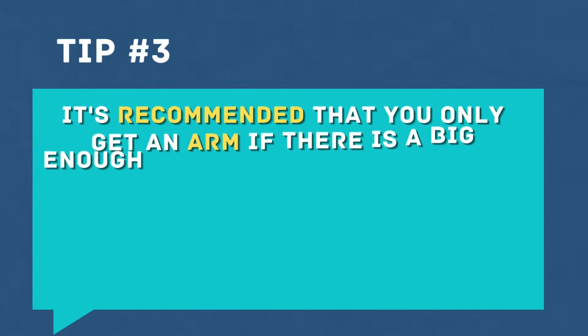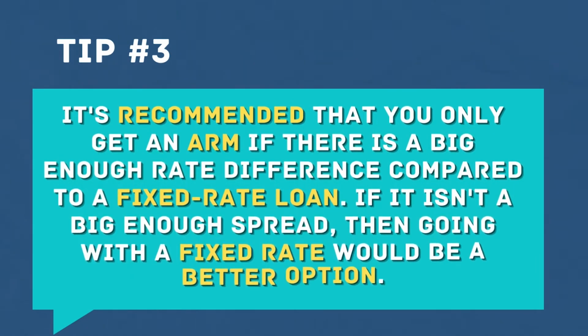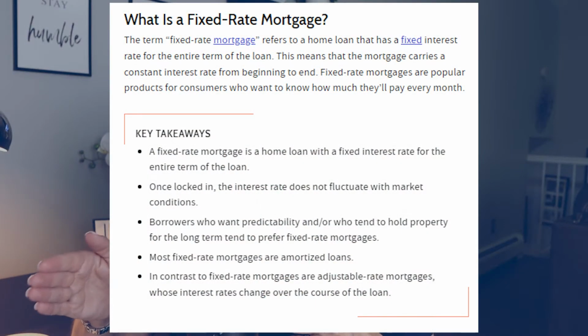It's recommended to get an ARM loan if there's a big enough spread between the rates compared to a fixed rate conventional loan. If there's not that much of a difference between the rates between ARM and a fixed rate loan, go with the fixed rate loan. Even if you're paying a little bit more money right now, believe me, you want to be on the conservative side. You want to be safe. You don't want to take that chance. So if there's not that big of a spread between the two rates, I would always stick with the fixed rate.